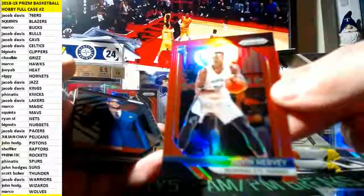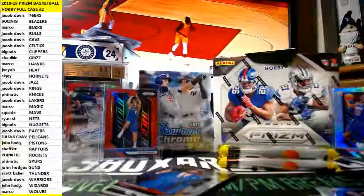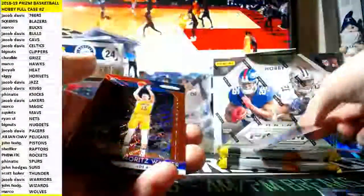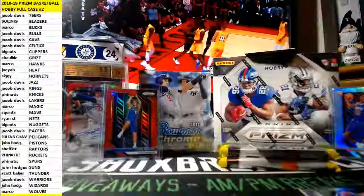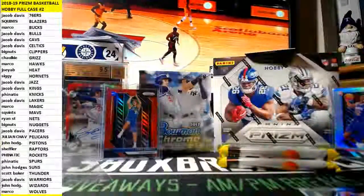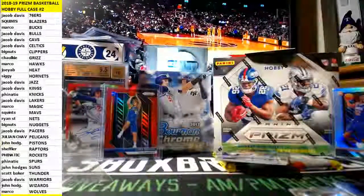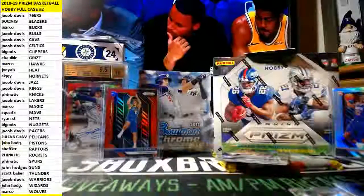Kevin Hervey. That is Thunder. $2.99. DeAndre Ayton. We got another Wagner. Not Wanger. For the Lakers. And nice little DeAndre Ayton insert. Gold, baby. Come on, rookie. Russell Westbrook, gold. Beautiful card. Who's got the Thunder? Scotty Boy. Super clean, too. A nice snag. Nice snag, nice snag.